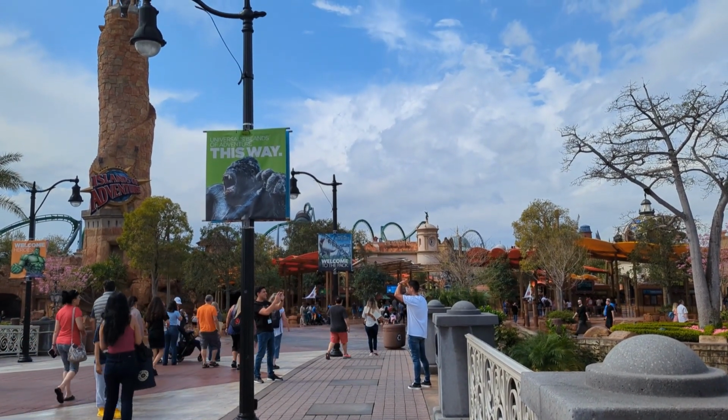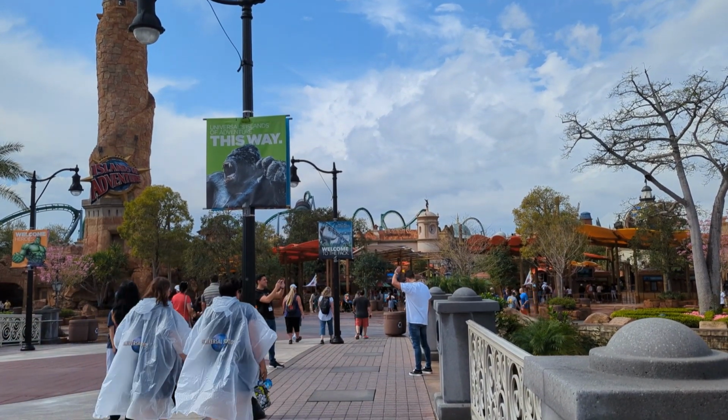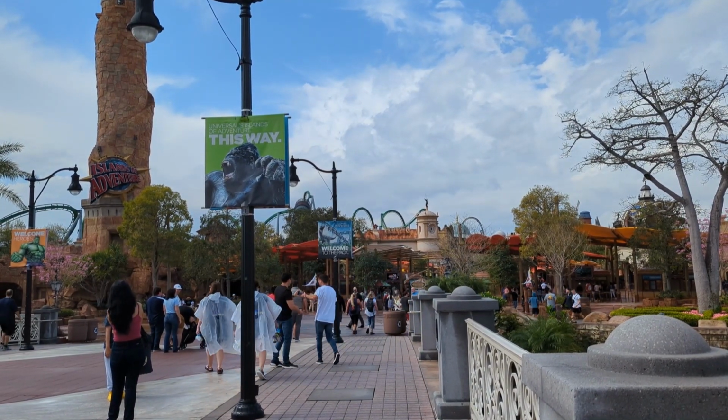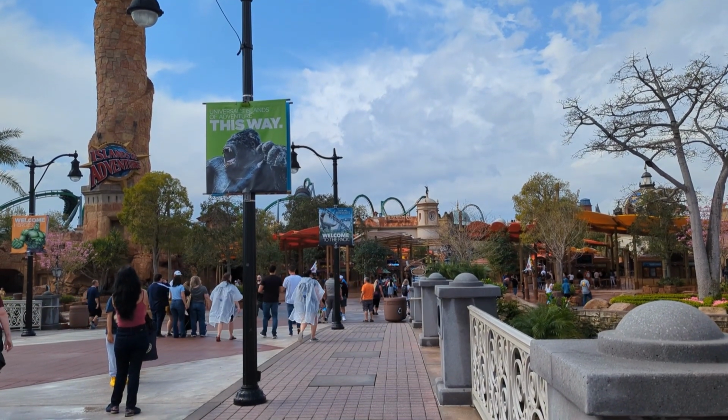I'm going to be doing some things I was not able to do yesterday on my Harry Potter Land day, which wasn't quite so Harry Potter as I would have liked it to be. So Harry Potter and the Forbidden Journey will be one thing I will definitely do, but I've got a few other things in mind, so let's see what I can get done. Alright, let's go.